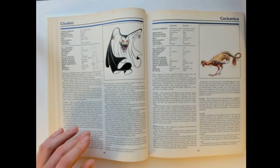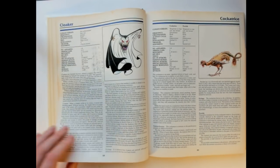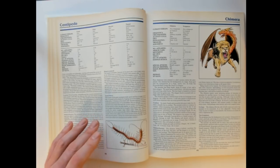Certainly. Oh, you got 2 copies, Ralph. Oh my gosh, 2 copies, blimey. There's the cloaker, which means that other creature that I thought was the cloaker is something else. I don't even know what that is. It looks so similar.